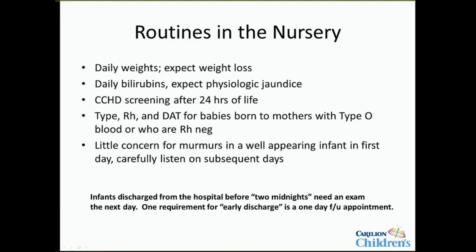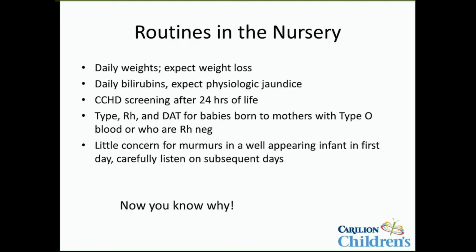Infants discharged from the hospital before 2 midnights, which is regarded as an early discharge by AAP recommendations, need an exam the next day. Why? Because there are all these physiologic changes that are taking place, and while 98 to 99% of the babies are going to march through all of these without any help from us, there is that 1 to 2% who will need some help with one aspect or another. So one of my requirements for an early discharge is a 1-day follow-up appointment, and I ask mothers to make that before I write the orders to discharge the baby. So those are the things we do. Now you know why.